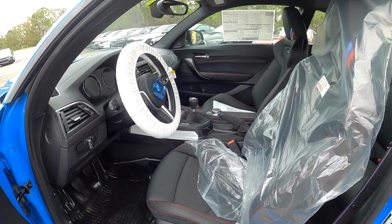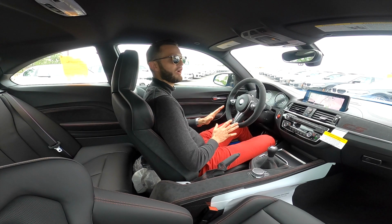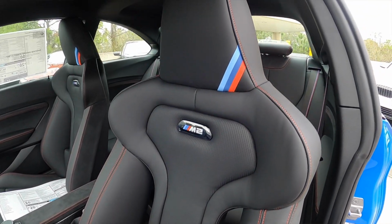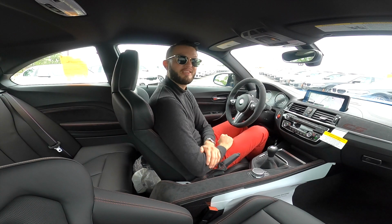Storage, you could probably fit 4 to 6 16.9 ounce water bottles, which is great for this 4-seat coupe. M-Spec seats with the M badging in it, 12-way power adjustments, manual cushion extensions, 4-way lumbar support. Let's check out the back seats.